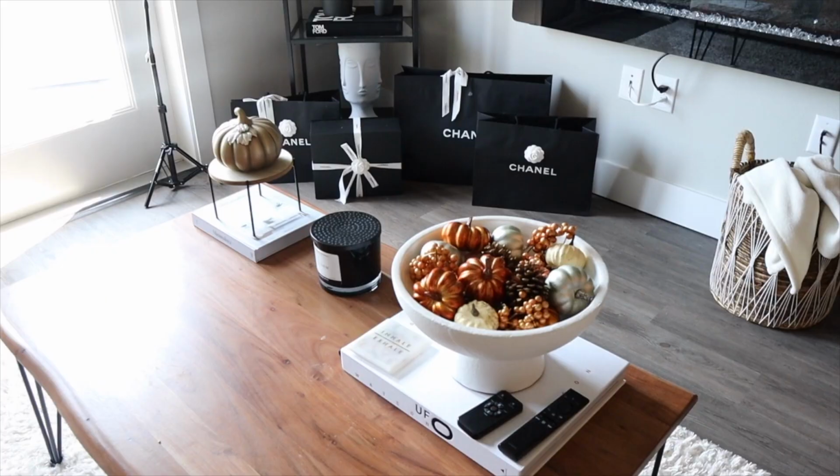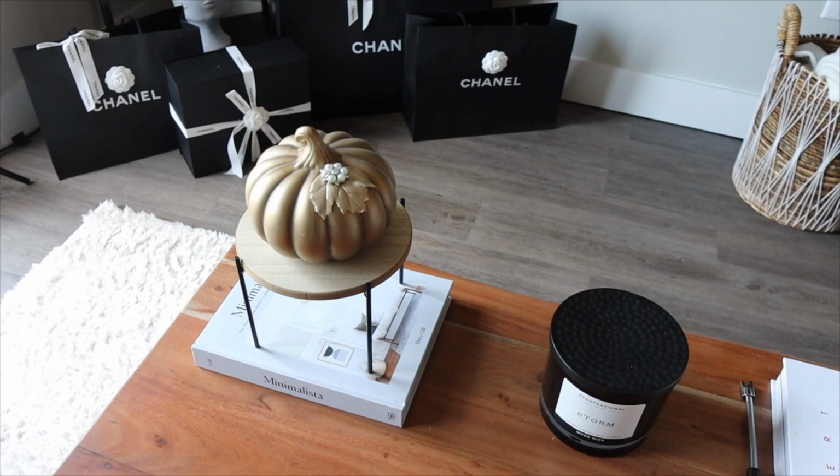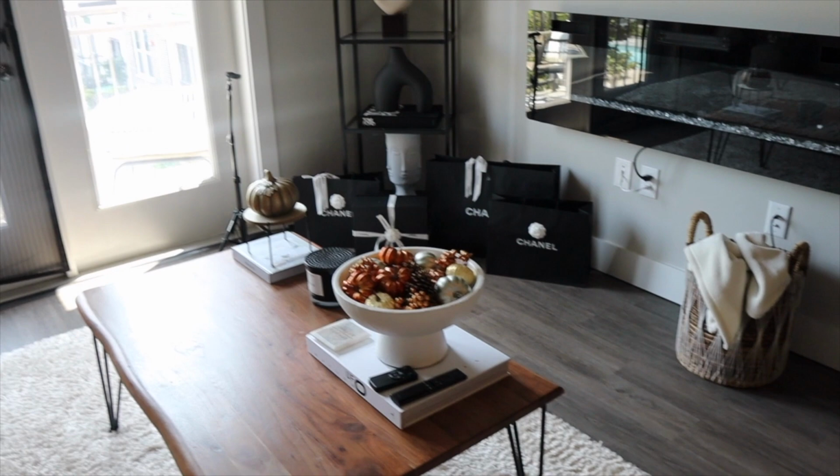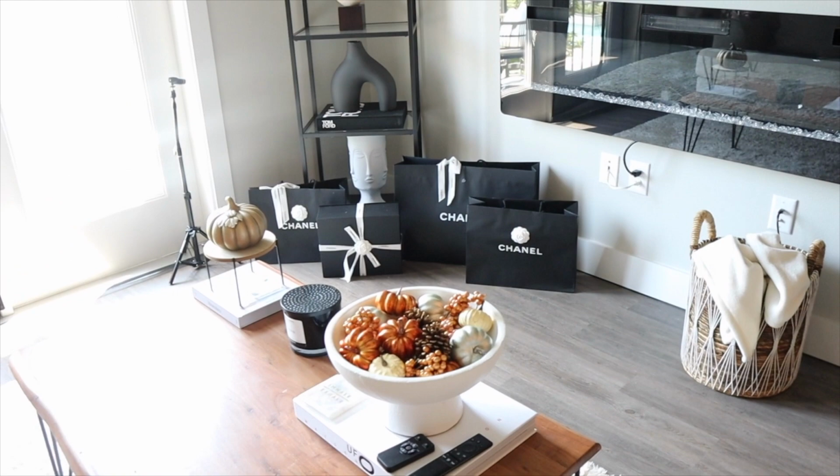A simple change can really spice up your area. I absolutely love how that looks together. Look at it from this way. Y'all, it's so pretty. Let me lighten it up. It's so pretty. I love it. I'm sorry, I'm gagging. Okay, y'all. That's all I want to show y'all for now. I'll be back.